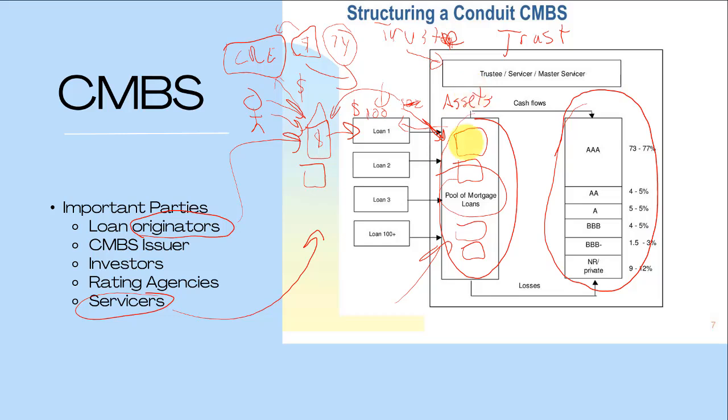But these had to be financed somehow. How did this trust pay for all these assets? It's going to do that by issuing bonds. These bonds are tranched out. What does that mean? They're kind of sections. AAA is going to be the safest bond, and it's going to be the first to get paid.